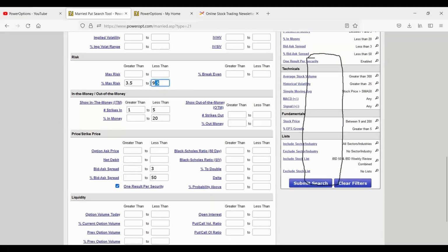What we're looking for is the controlled risk we want, and I might make changes to this based on my personal preference. I don't like to take a risk really above 8 or 8.5%, so I'll change that. I'll change the stock price. The default stock price is between 9 and 200. Now I'm not usually going above 110, 120 when I open a married put. Usually it's 85 to 90, but as the portfolio grows, you can buy higher price stocks.